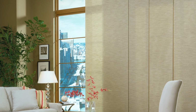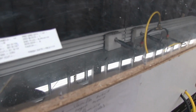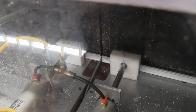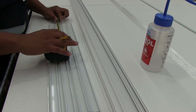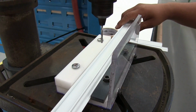Let's take a look at how panel track shades are made. To get started, we need to cut the aluminum headrail to the order's correct size. We also cut the individual carrier glides. For this order, we need 4 carrier glides. Our assembly technician marks the hole locations on each of the glides and then proceeds to punch these holes on each of the 4 carrier glides.